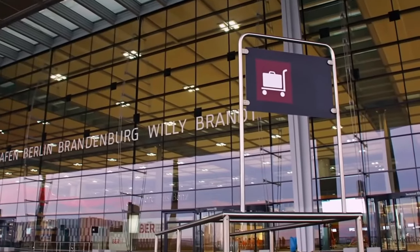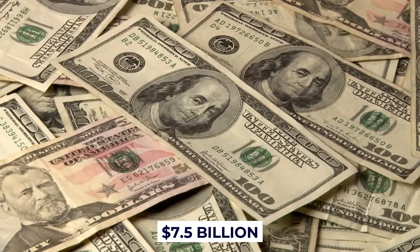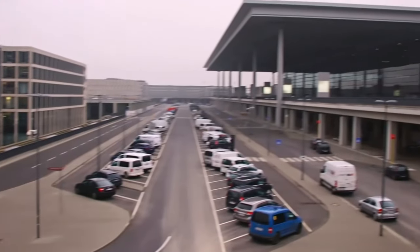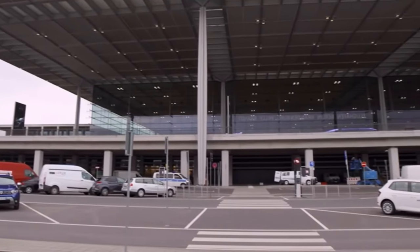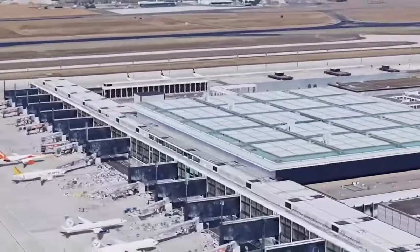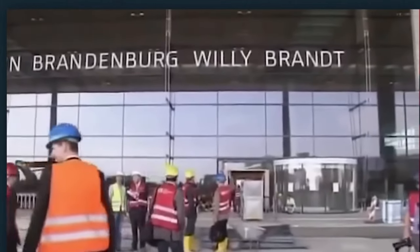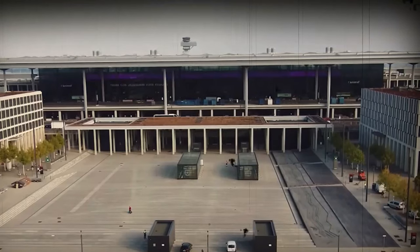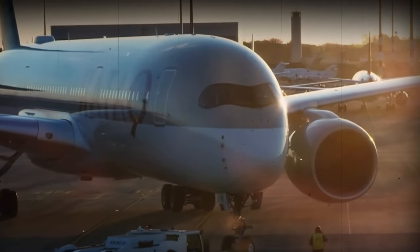At number 4, we have the Berlin-Brandenburg Airport, a $7.5 billion project with a long and tumultuous history. After the fall of the Berlin Wall, the city found itself with three separate airports, all becoming increasingly congested. The idea of a single mega airport was proposed, but legal complications delayed the project for over 15 years.